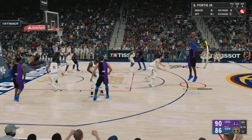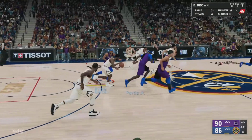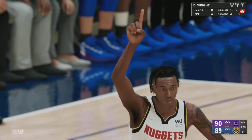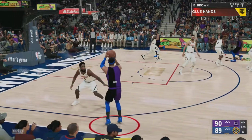Portis outside from the arc. Rebound by the Nuggets. Barton's got four rebounds now. Over to the left wing from deep. Gets it. He's 6 for 10 and looking confident out there. This defense is getting spaced out. Three of the last five buckets have come from way beyond the arc.